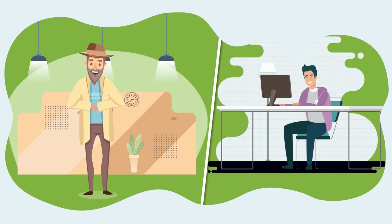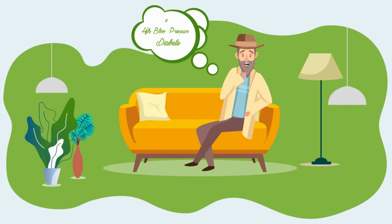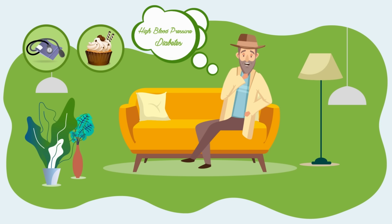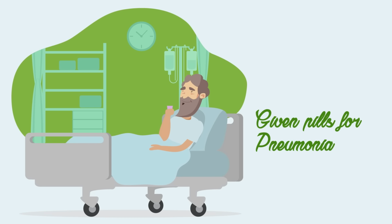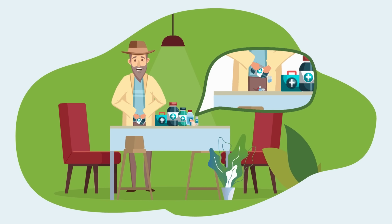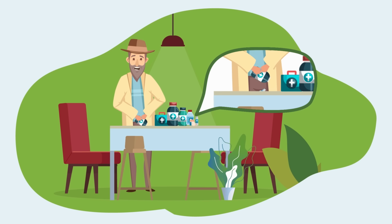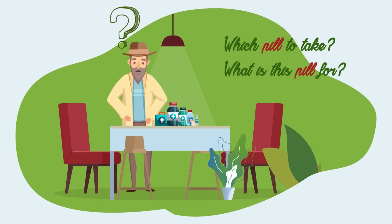Meet Mr. Wilson. He lives by himself and has a son living out of state. Mr. Wilson has been diagnosed with high blood pressure and diabetes. He recently was admitted and released from the hospital because of pneumonia. Now at home, Mr. Wilson lays out all his pill bottles on the kitchen table. He has questions, like which pill to take? What is this pill for?